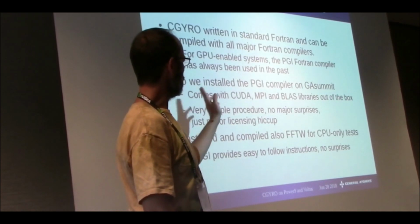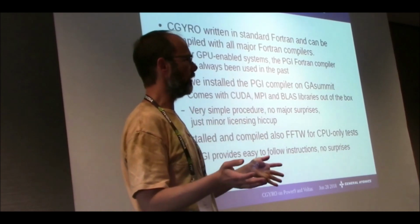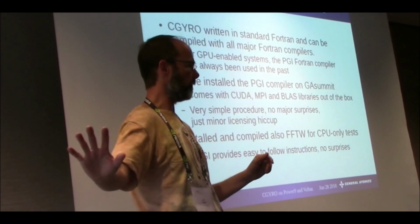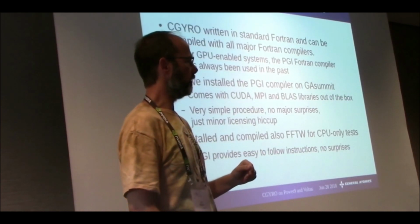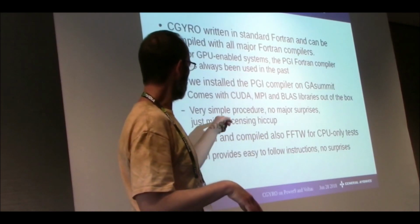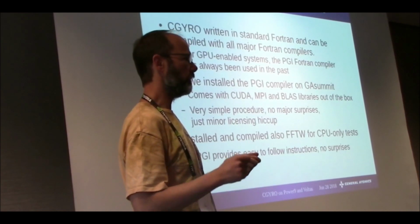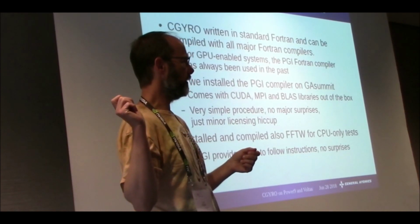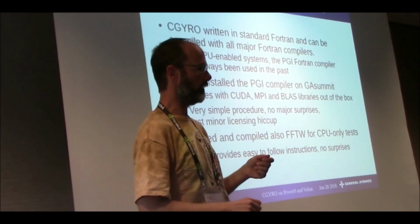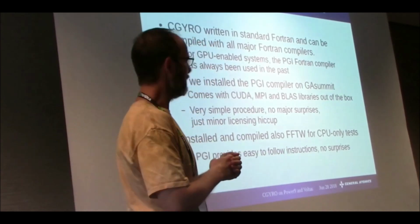So we went ahead, installed the PGI compiler, and it comes with CUDA, MPI, and BLAS out of the box. So we used the PGI provided ones, so we didn't really need anything apart from the OS on the machine. And it was very straightforward, although it did hit a minor licensing hiccup. Essentially, we already have PGI for Intel, but the licensing server doesn't work with the Power 9 version. Whatever, they gave us a node license and we were okay.